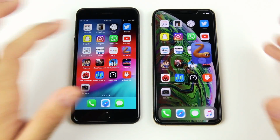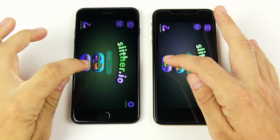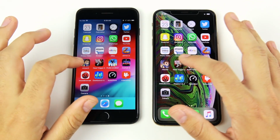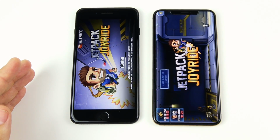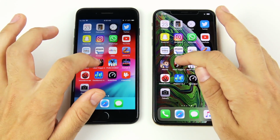3, 2, 1, and see if the XS Max can show its power there, and it does. It wins on the first game, and I expect it to win on all of these games as it does have much more powerful internals. Let's go into Jetpack Joyride, and here we're still on some casual stuff. You can see the Apple A12 Bionic with the win. And the 7 Plus is no slouch either.